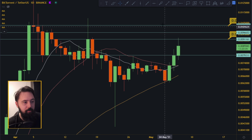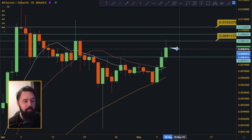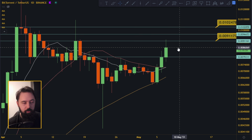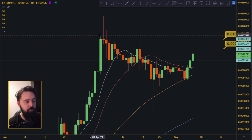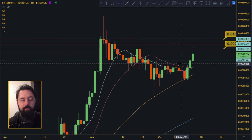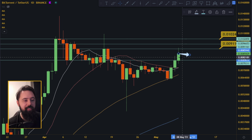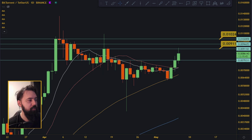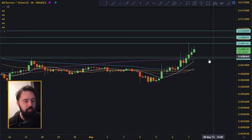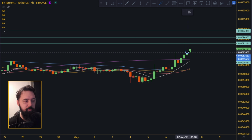But we are extended from the 10 moving average, so some kind of consolidation has to happen. When you get extended too far away from the moving average, like over here, then you get this big consolidation. But right now we need some kind of small consolidation, because within three days we've been going up quite fast, and we are extended from the 10 moving average, especially on the 4-hour as well. You can see the white line is trying to catch up, but the price is just mooning. The price is just going.